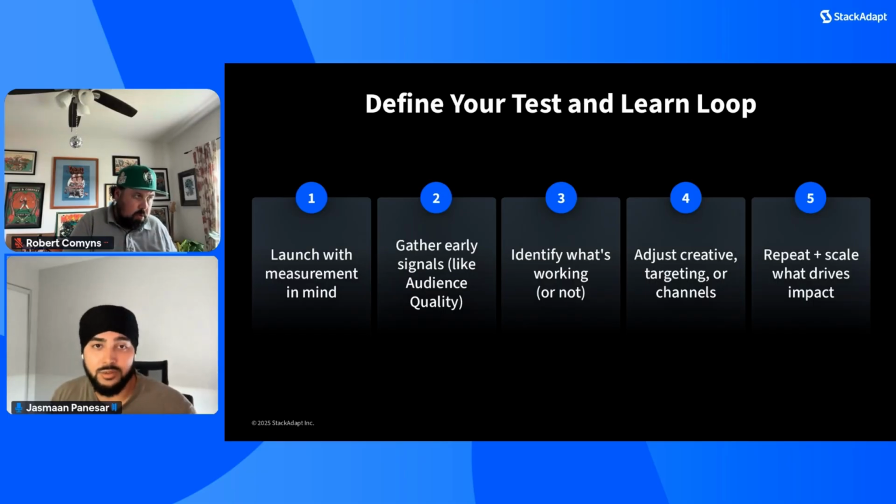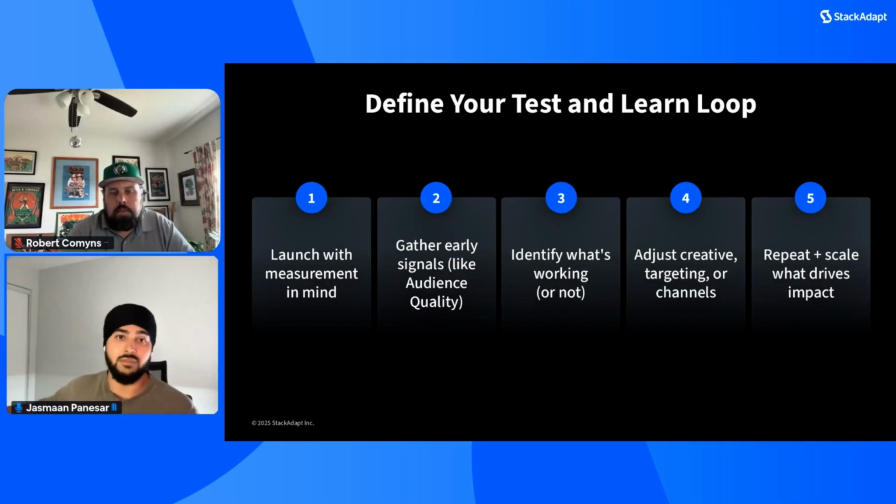And then once you do get the AQ readings back, identify what's working or not working. So getting that in-flight line-level reporting to understand if a specific channel is outperforming another, or if a specific creative is working better than another, or it could be specific audiences as well, and then updating your audience strategy. And then again, repeating this loop and scaling what drives the most impact is going to drive the most meaningful results, especially when it comes to driving clinical outcomes.